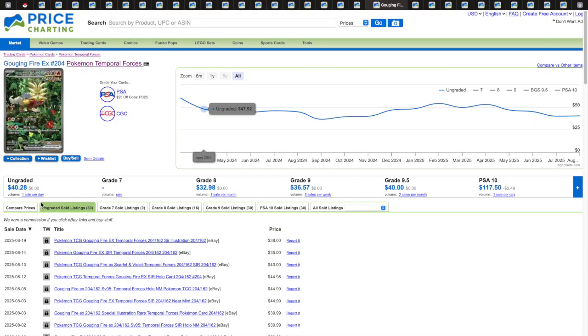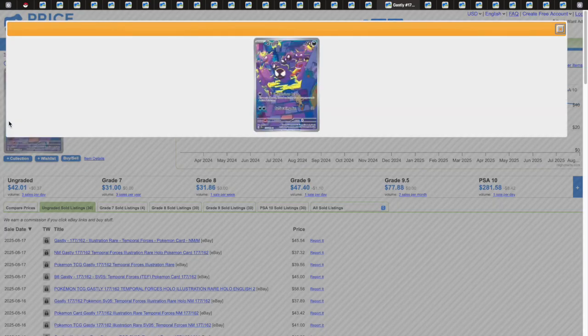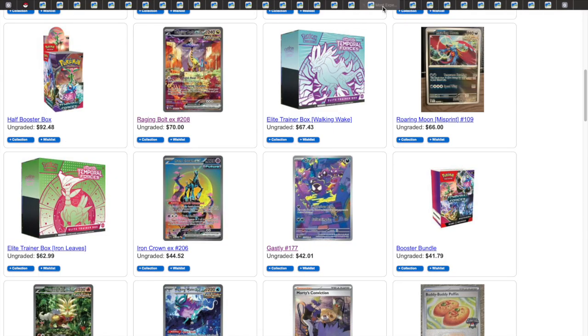So this card is going for about $40. It's the second best chase you can get, and one of my favorite cards from this is the Ghastly artwork, which we do have in our personal collection in the Japanese. If you guys would like to see how this card looks up front and close, let me know and I'll make a video and share it.